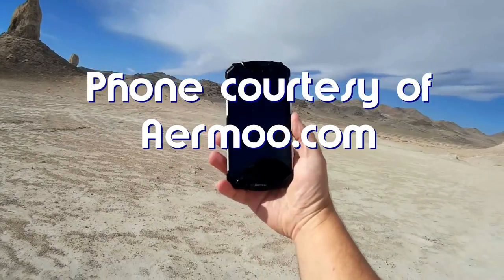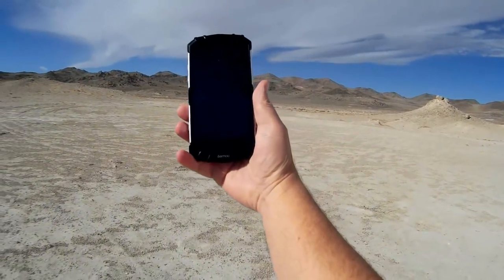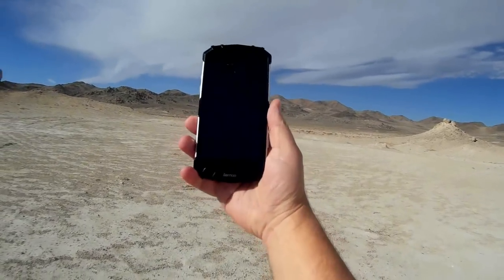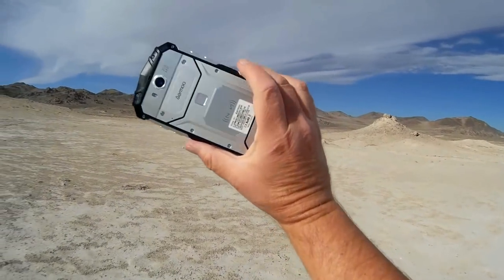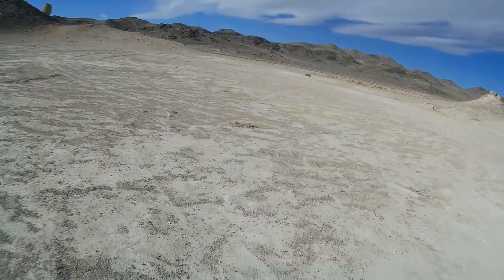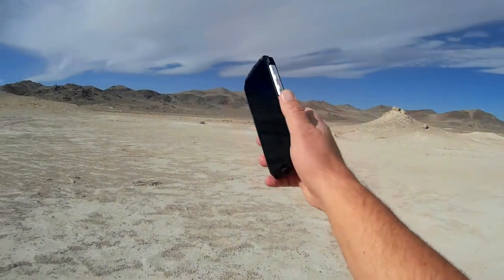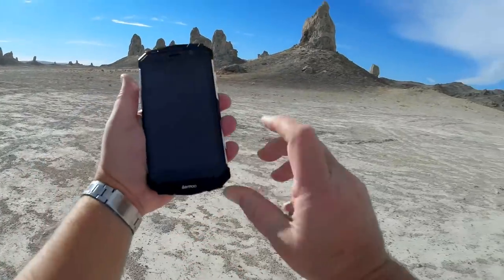Now, the folks at Aermoo saw a recent video that I did where I dropped another phone from a quadcopter, and they said, well, we got a phone that's even more sturdy, and actually this thing is very sturdy looking. We'll find out if it really is sturdy. It's got a lot of finger marks on it because of my fingers. Let me wipe some of them off here. But they requested that I also do a similar drop test from my quadcopter of the Aermoo.